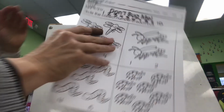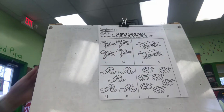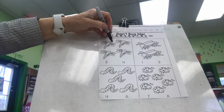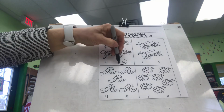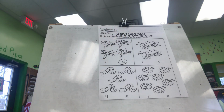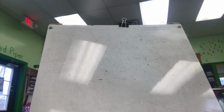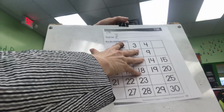All right, this page is called Don't Bug Me. Circle the correct number of bugs. We've been singing about all those bugs outside. Looks like a dragonfly. 1, 2, 3, 4. There's no more. Count them and circle the number. Easy breezy. And our last page today is one of Colette's famous Math Magic pages.